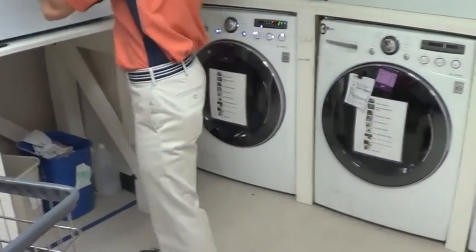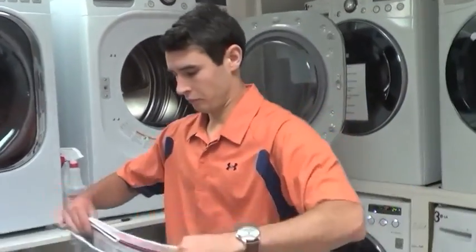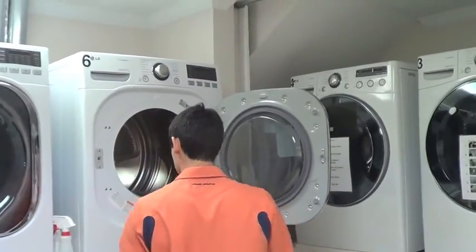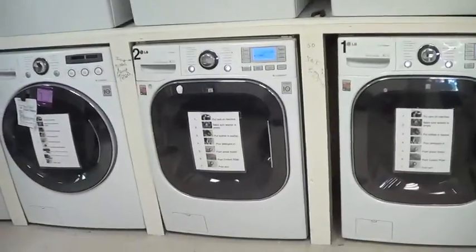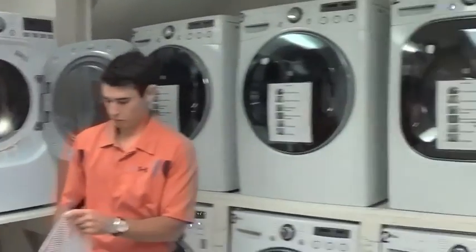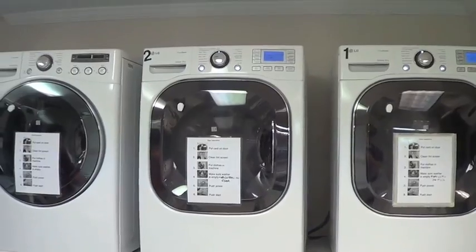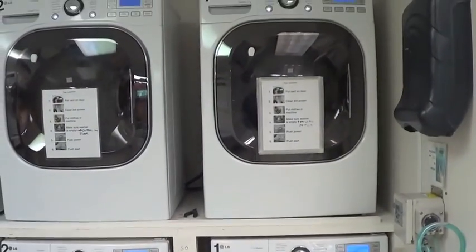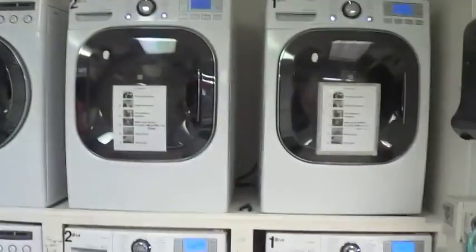We have 6 dryers, 4 washers at the moment. We started with 2 washers, 2 dryers, and just grew as our customer base grew, and we needed to put out more volume. The reason we have more dryers than washers at the moment is because, as you all know, dryers typically take longer than washers, so they were our bottleneck. So now we have 6 dryers.